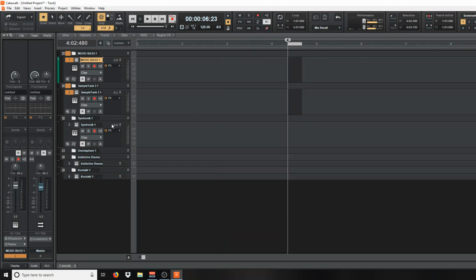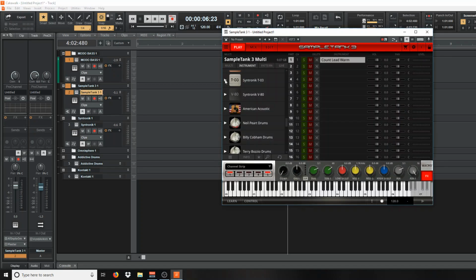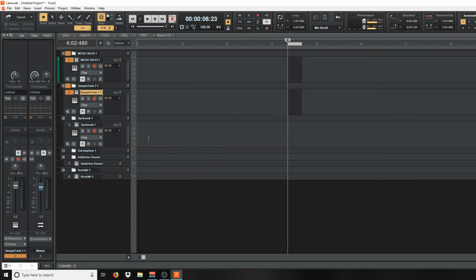Sample Tank 4 is going to be released pretty quick here. We're going to go through that. All new sounds, all new interface, all new effects, all new mixer. It's going to be huge, and I can't wait to go through all those sounds with you guys. It's going to be great.